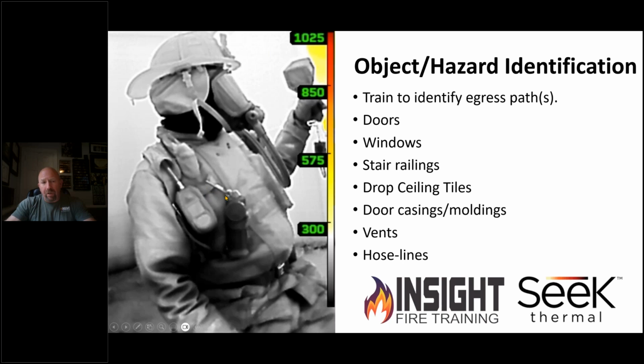What does this firefighter look like through a thermal imaging camera when he or she is breathing air? We can tell this is an MSA air pack. We can see that this firefighter is breathing air and doing fine. They need to clip their Seek Attack Pro to them, but other than that, they're doing well. So we can see what's going on. It gives us our eyes back, as my instructor Thomas Anderson points out. That's our mission, to give your eyes back so you can go and do your job.